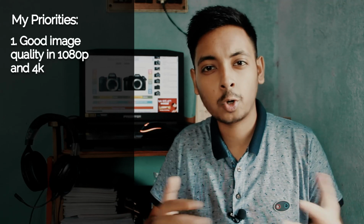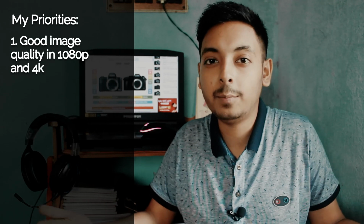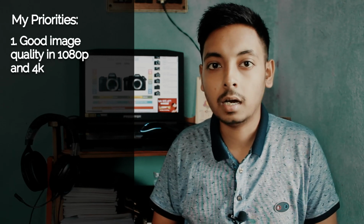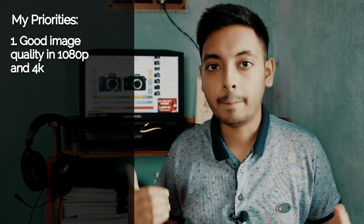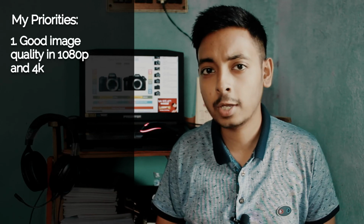Before starting this comparison, I chose these two cameras on the basis of certain priorities, and these priorities are as follows. Number one, image quality at 4K as well as 1080p. Most of the comparisons I've seen online focus more on 4K, which is right, because 4K is the new 1080p, you can say. But as a person who generally edits 1080p videos, and my laptop, which is this one, is more capable of editing 1080p videos than 4K videos, 1080p is a big priority for me. I need very good and clean looking 1080p output, as well as clean looking 4K output.